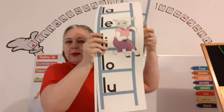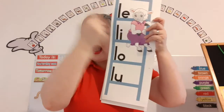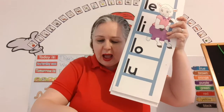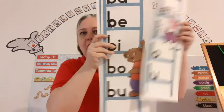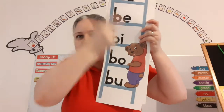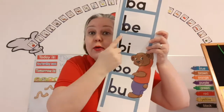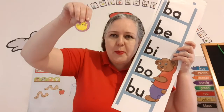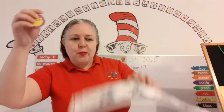Let's look at Lucy Lamb again. I'm going to put my finger on a blend and you're gonna help me read it. La! Pew, pew, pew. Oh, you guys are amazing. Okay, one more. Barry Bear. Round and round my finger goes. Where it stopped, no one knows. Bear! Pew, pew, pew. Oh, there's so many chicks.